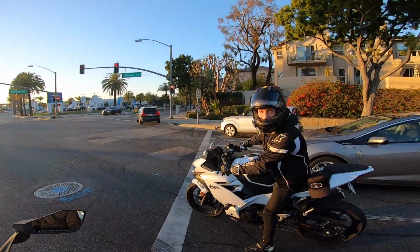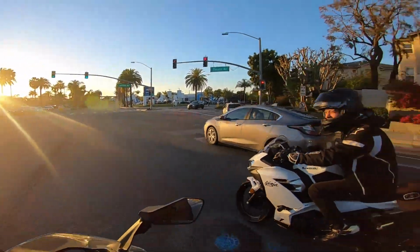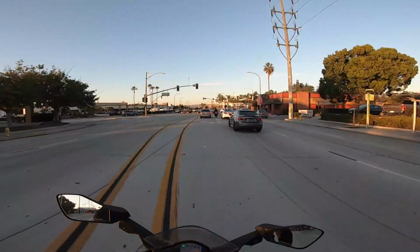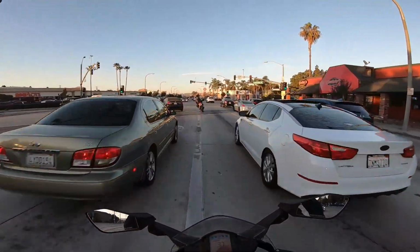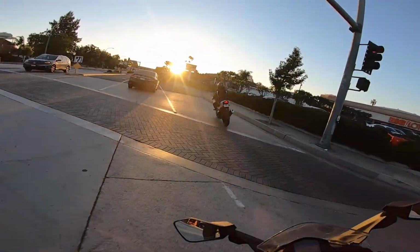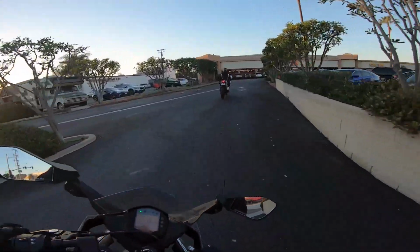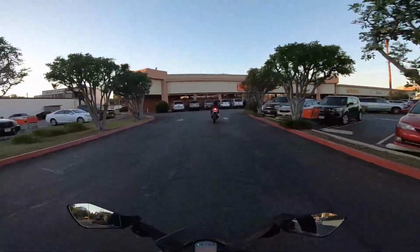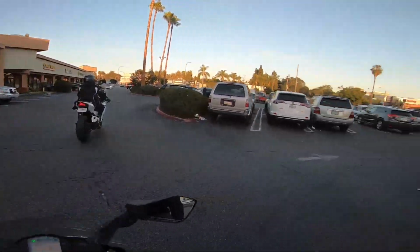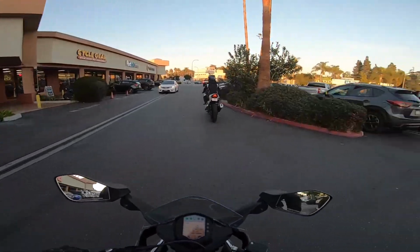You know what feels good? Being able to touch the ground. I came into that corner kind of hot. I didn't even have time to downshift. Trying to break in the tires too. Gotta keep it easy.